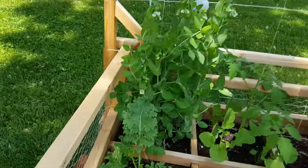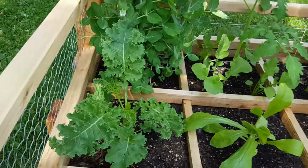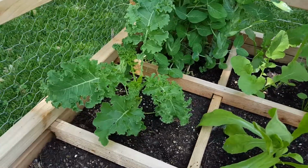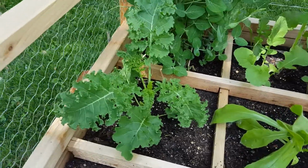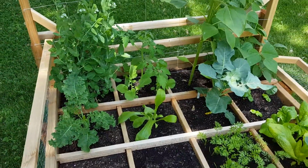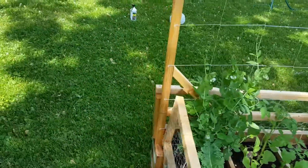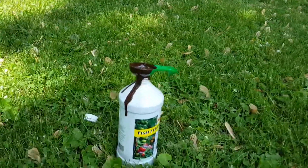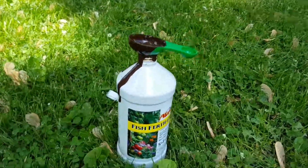Back over on this side, here's one of our kale plants. We did harvest some leaves from this and sauteed them the other night. They were very tasty, and it's still doing really well. I wish I had smell-o-vision here, because I just fertilized all these plants with fish emulsion, which is actually this stuff. And it just has this terrible, outrageously terrible smell.